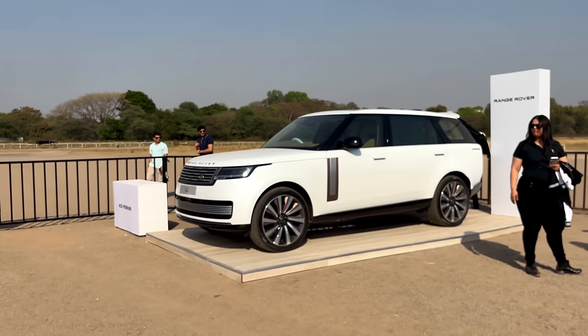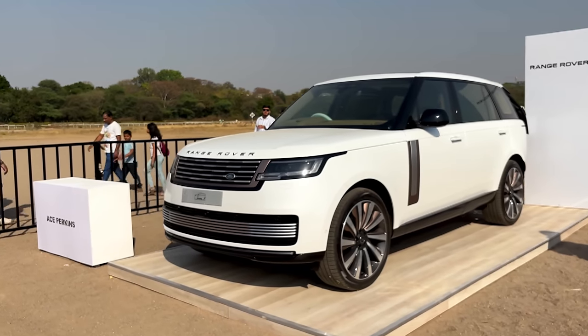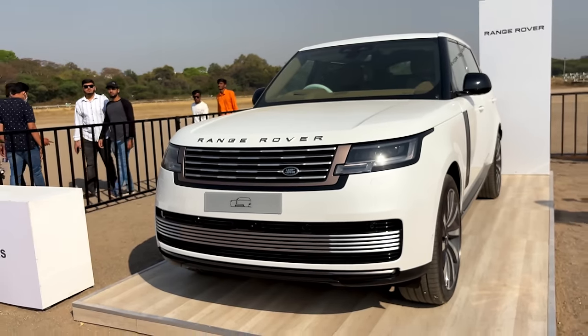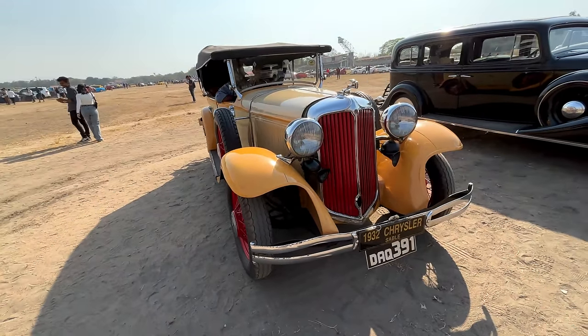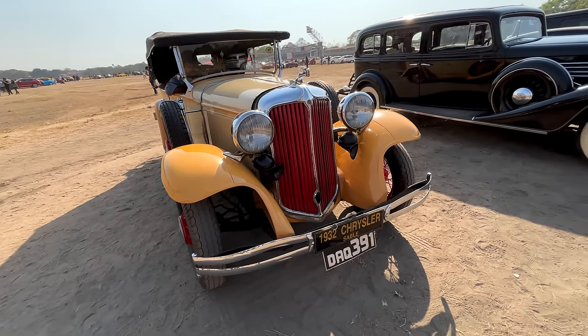And from Ace Perkins we have got the Range Rover. Boss, this is something you need to have if you are an SUV lover. Talking about vintage cars, a 1932 Chrysler we have here from the Sable Sir's collection.